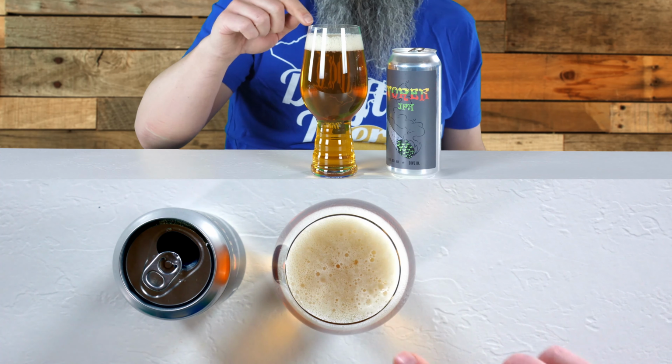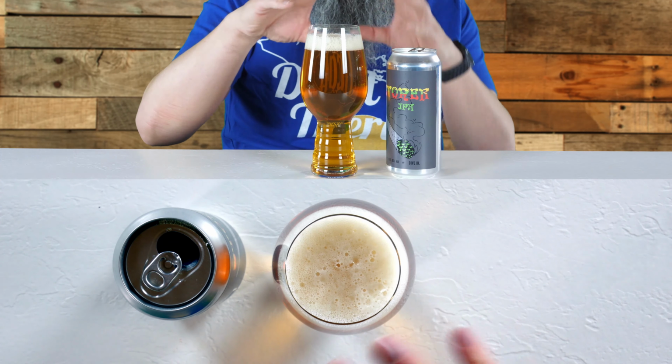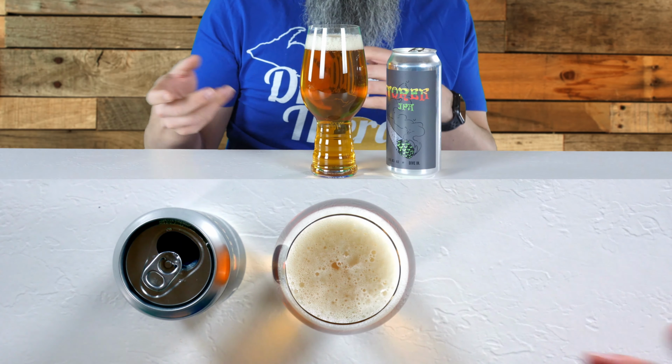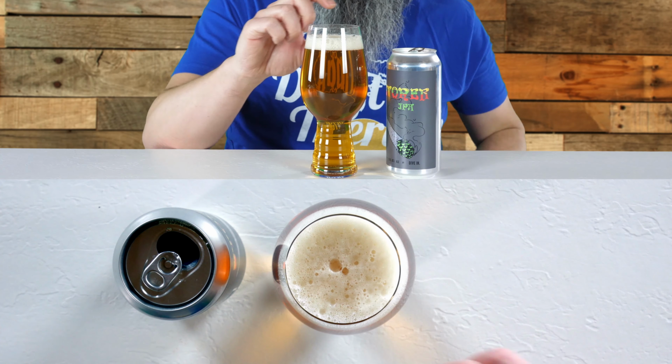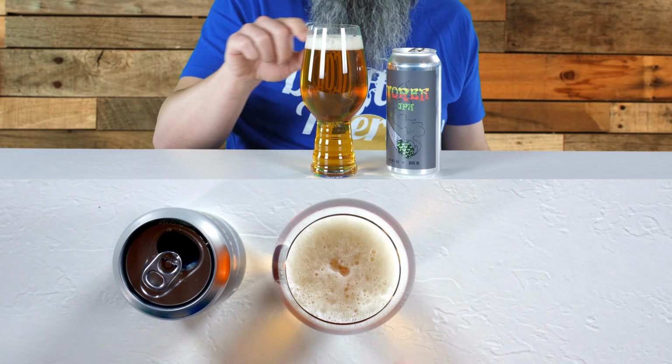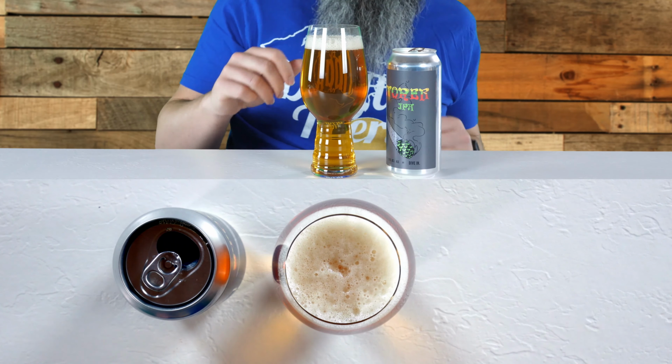Okay, so let's start with the head. It's about 1.5 fingers worth of head. It's got these really smaller, compact bubbles. Lately, it seems like when I've been pouring, I've been getting these really large bubbles, and this one, the bubbles are a lot smaller. The cross section, they're a little bit larger, and it's starting to dissipate a little bit.